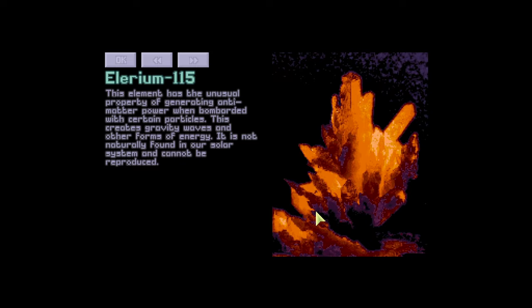Illyrium 115. This element has the unusual property of generating antimatter power when bombarded with certain particles. This creates gravity waves and other forms of energy. It is not naturally found in our solar system and cannot be reproduced.